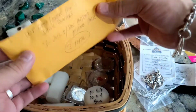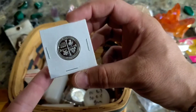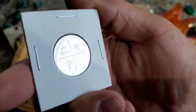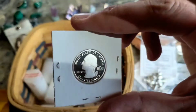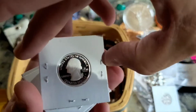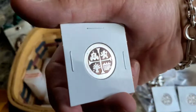All right, now this one. Oh yeah, okay, here we go. And I do not know how to handle these, obviously. I don't quite understand these flips, and I think that's what I just bought, actually, is you staple them in here, but look, there's no plastic protecting it. So I don't really understand the point. And this is the 2019 San Antonio Mission. So this one is a .999 fine quarter. It is not a 90%. The 2019 and on are all pure silver. I think I got several of these, so this should be just another one. 2019. Let's see here. And this one should be a 2019 as well. Yep, another 2019.